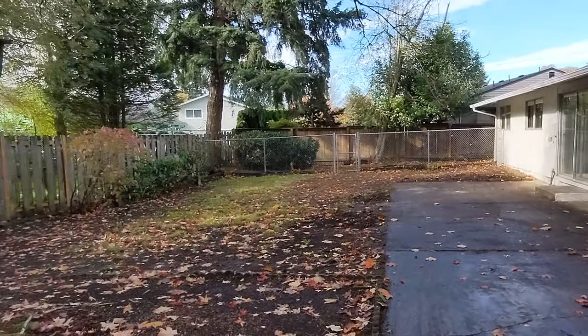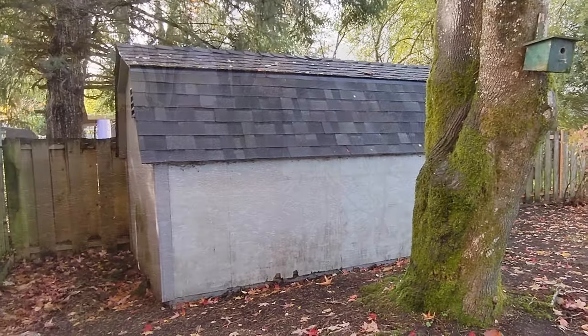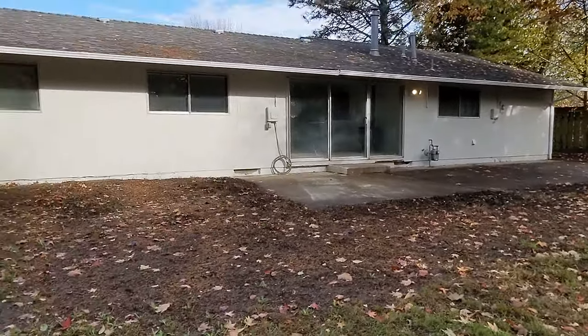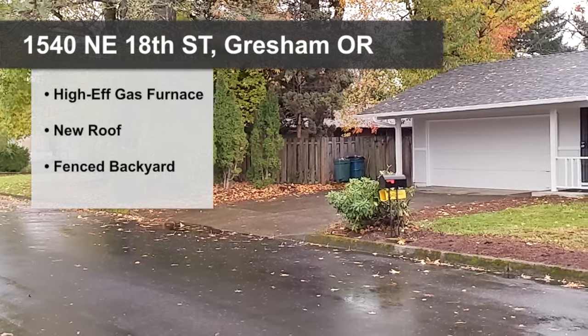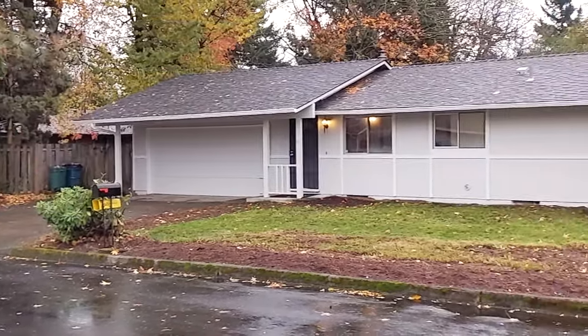The backyard is also great, with a large storage shed, a concrete patio that could be decked or covered, and a separate dog run, all of it fully fenced. And don't forget, this home has a brand new roof and a high-efficiency natural gas furnace that is only 2 years old.